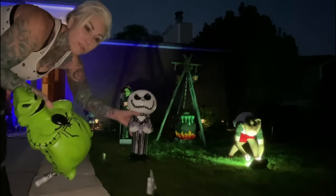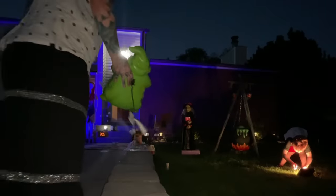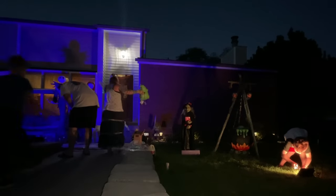Here are our blow molds we got from Lowe's, guys. We're going to put these somewhere too. Well, I'm going to see the setting, and I'm going to go get one more light.